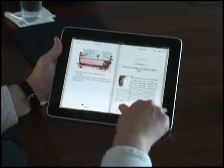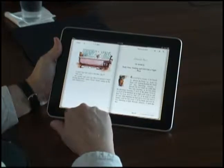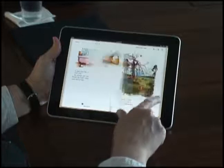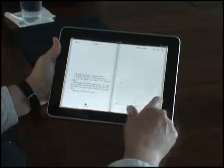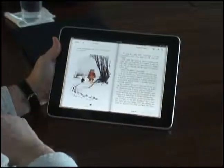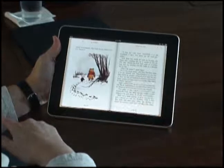It's a pity you can't fold the corners over, though anyone who does that should be shot, but yes. But if you don't want to, you can just tap it. If you tap on the edge of the pages, it'll just flip. But the rest of the time, you can just do that. That really is rather smart.